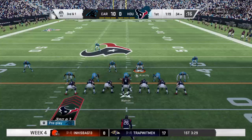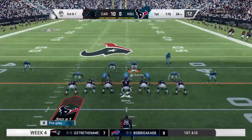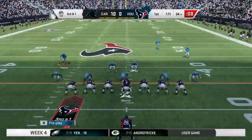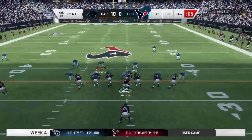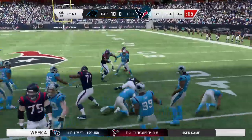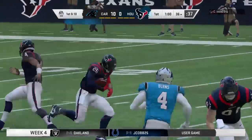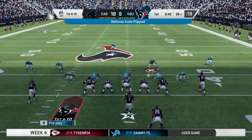And let's pin the mirrors back and go full strip. Watch that. They'll try to run for it with Miller. And he's able to get the first before he's taken down at the 36. Give him 3 yards and a fresh set of downs.